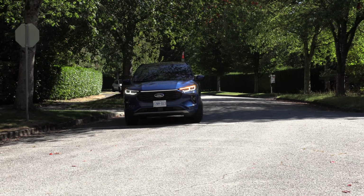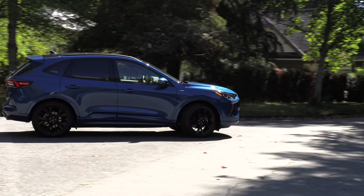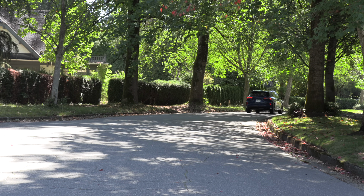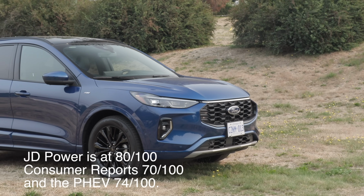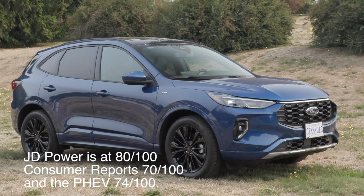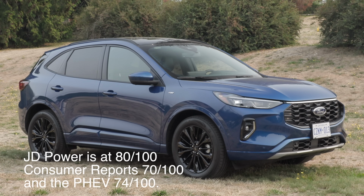Let's get into the stats. Reliability has improved a lot with the Escape. J.D. Power and Consumer Reports giving the Escape much better overall scores. J.D. Power is at 80 out of 100, and Consumer Reports gives the Escape Hybrid and PHEV a better score than the gas model at 70 out of 100 for the hybrid, and the PHEV 74 out of 100.